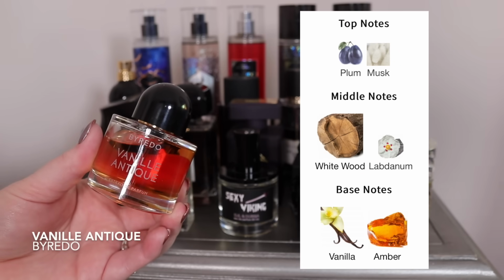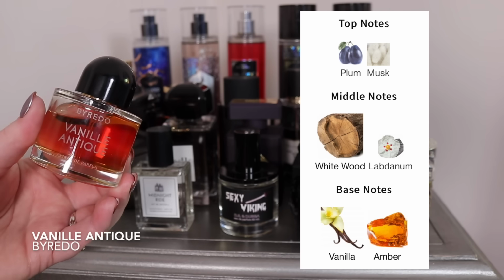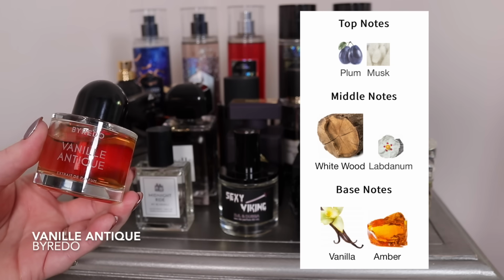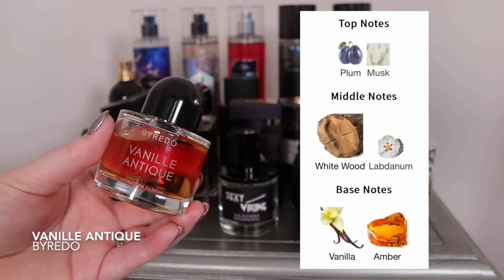This has some plum, some woody notes. It also has some amber and vanilla. I find this almost boozy. It has a dry woodiness to it, but a really nice sweetness comes through with the vanilla. It reminds me of De Los Santos if you've ever tried that from them, but this is sweeter, a little less aromatic. I don't know why.